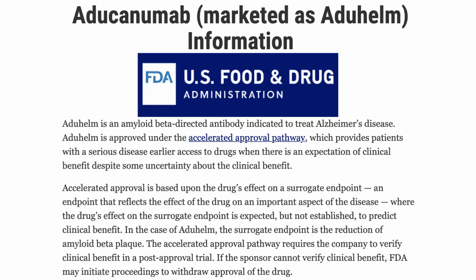What exactly causes the accumulation of these two proteins in the brain in the first place? That's a matter of scientific debate and a topic for a different video. But for now, it is sufficient to say that all the drugs we discuss here today target one of these two proteins. But let us start with Biogen's drug, aducanumab, that was recently approved for use by the FDA.